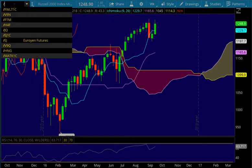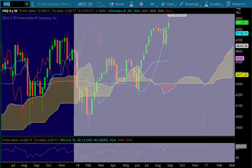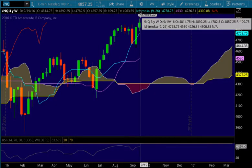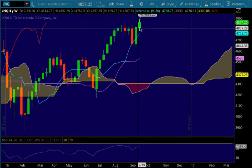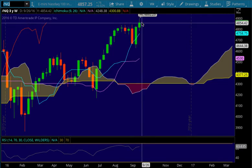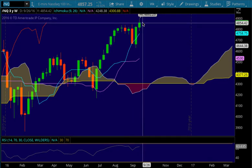Let's look at the Nasdaq. The Nasdaq chart was already bullish last week, but continued to be bullish. It put in a bit of a doji type candle, a spinning top type candle, which could suggest a potential for a change of trend to the downside.